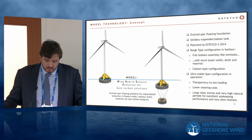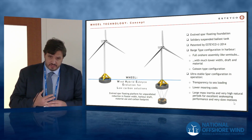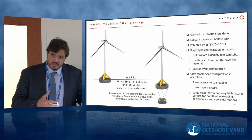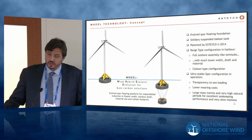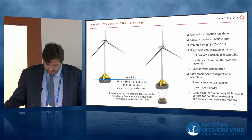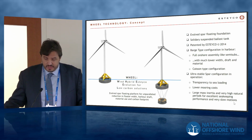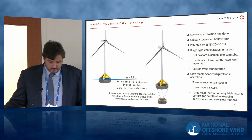And so as such, we call WIL a hybrid technology, not only because we use concrete and steel where we think each material is more beneficial and more cost efficient, but mostly because we have two different configurations. Temporarily, while we are building the system, we have a barge type solution, but much more compact and with much lower draft than a semi-sub or a barge system. We're talking nearly half the diameter and nearly half the draft. So for a 50 megawatt unit, our diameter is around 50 meters, which is nearly half of a semi-sub.